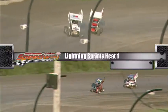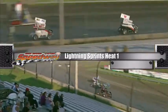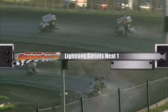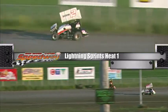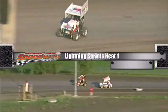A great battle up front, Amber Balkan and the two of Bernard as they start to pull away from the field. Dylan Sabatini working on the 31 right now as Roland Bernard begins to get away in the Packing Away Mobile Storage number 2.